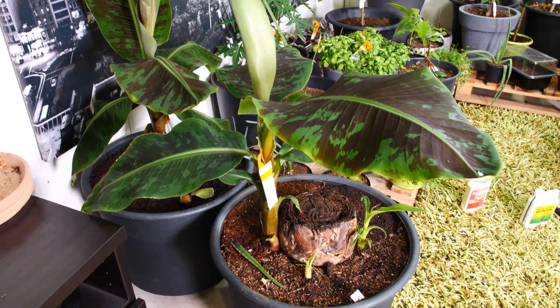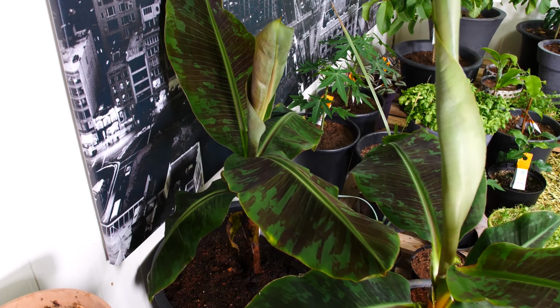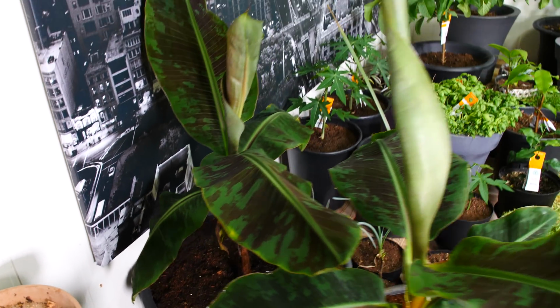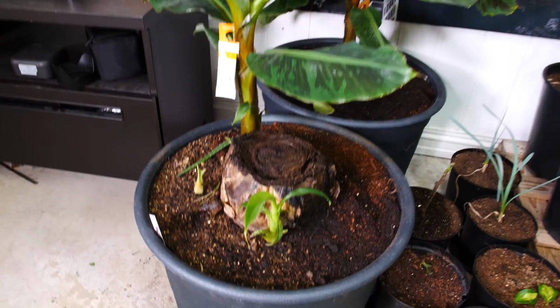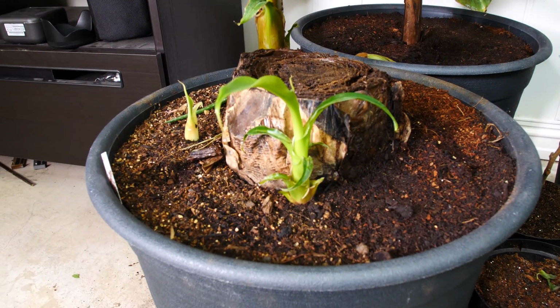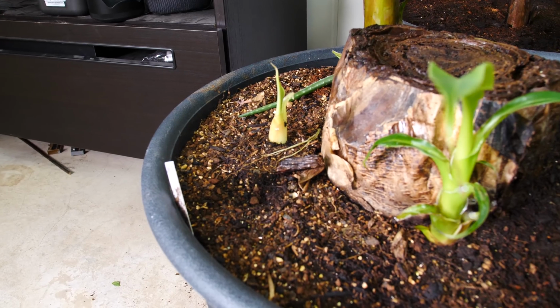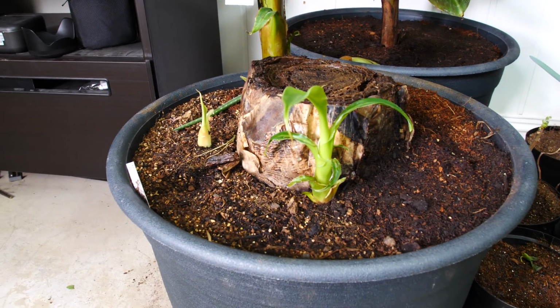Here we have the bananas. And they are growing like crazy. I already took one cutting off and put it in a separate pot, and it's already starting to produce some more shoots. This one really took off now once I removed this one in the back. And actually, this one just came out of the soil yesterday. So I'm expecting to get more shoots from this.